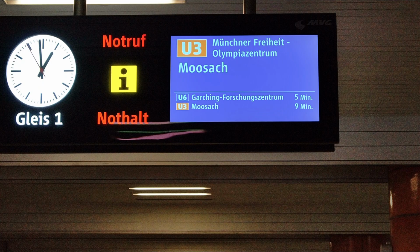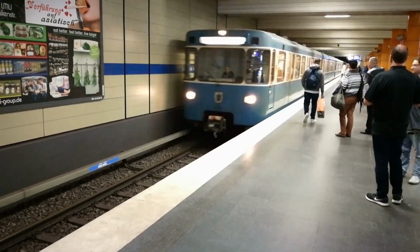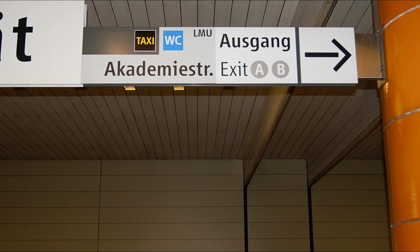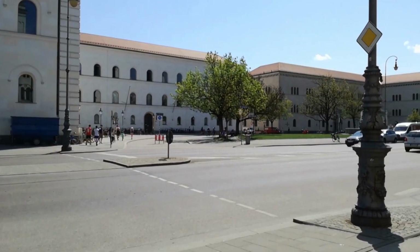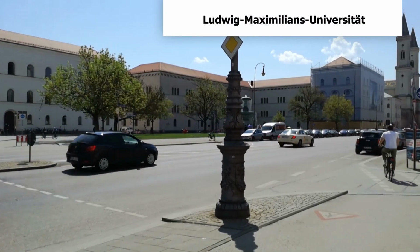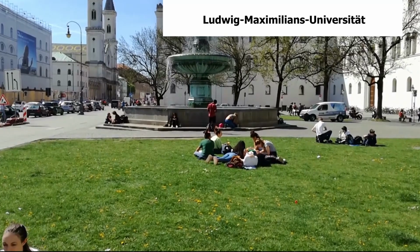We are starting at Medinaplatz and take the U3 direction Moosach or U6 direction Garching Forschungszentrum. After 2 stops, we already are at the train station Universität, which we are leaving in the direction of Akademiestrasse. First, up the escalator and then follow the signs for Geschwister-Scholl-Platz. Our path leads us to the right, to Geschwister-Scholl-Platz, in front of the main entrance of Ludwig-Maximilians-University.